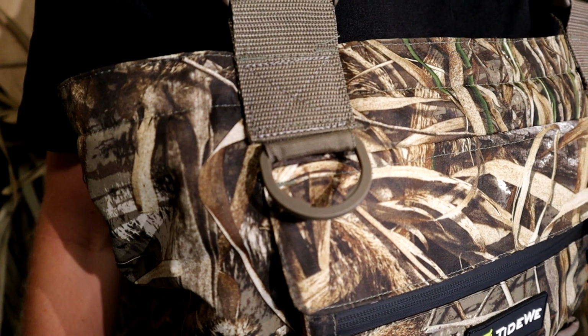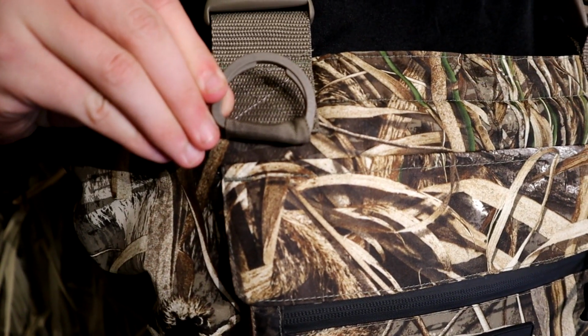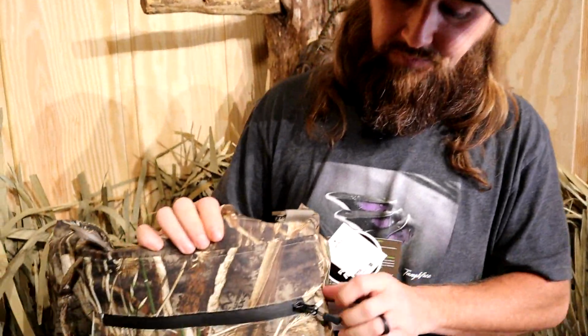I love that they put the D-rings on there because after I throw my decoys out, I like to hang my carabiners on those D-rings so I don't take a chance at dropping them in the water, losing them, whatever it may be. So I like that as well.